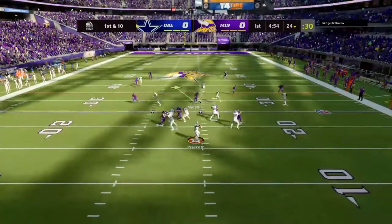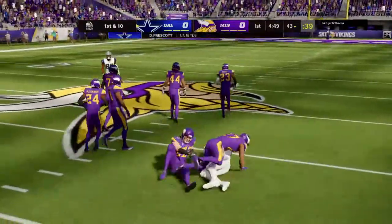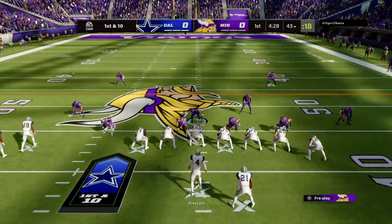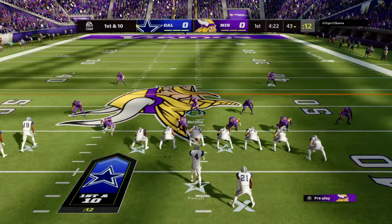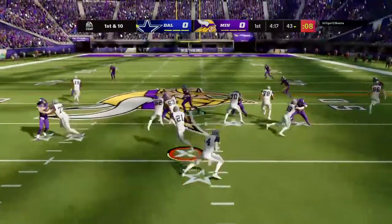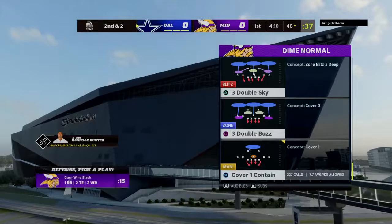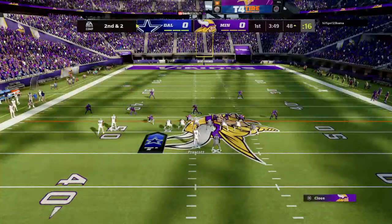On 1st and 10, Prescott. And he finds his target. It's Schultz. And they get him down, but not before he takes it across the 40-yard line. 19 yards right off the bat, and a quick first down. Fights loose. And he's got it across the midfield stripe and into Viking territory. 8 yards on the pickup, and now they'll have some options on 2nd and short.